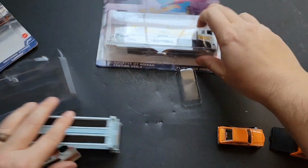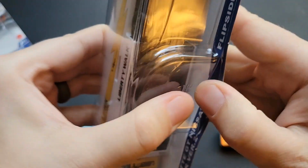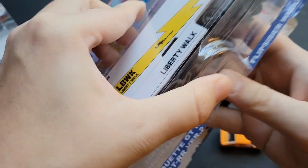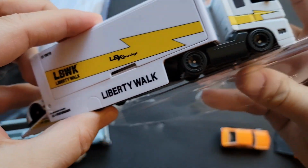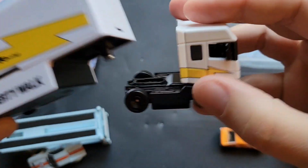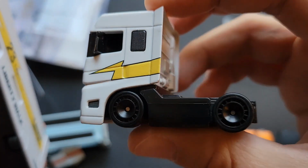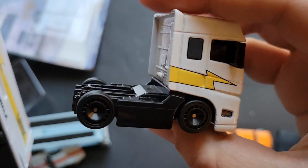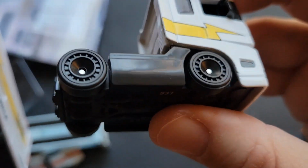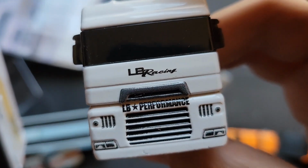So let's go ahead then and open up probably the most popular out of the bunch, the Liberty Walk R35. Man, I'm super excited. I'm so glad I was able to find this. And let's see, this one, does it come off? This reminds me of the Matchbox semis. You guys remember those Matchbox semis back in the day? I guess Hot Wheels made the cab overs as well, but the Matchbox ones looked very, very similar to this. Great kind of blade wheels. Great tampo work up front there.